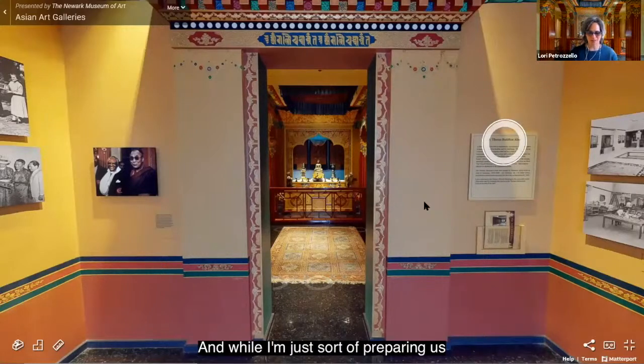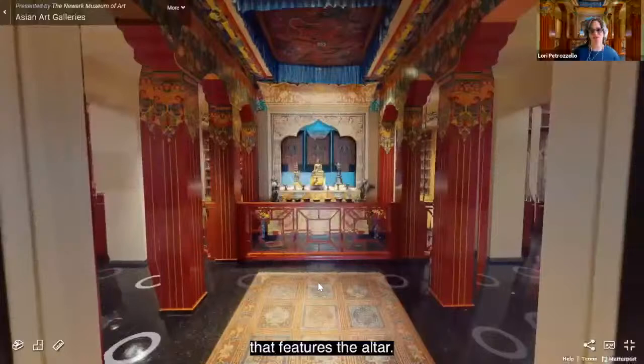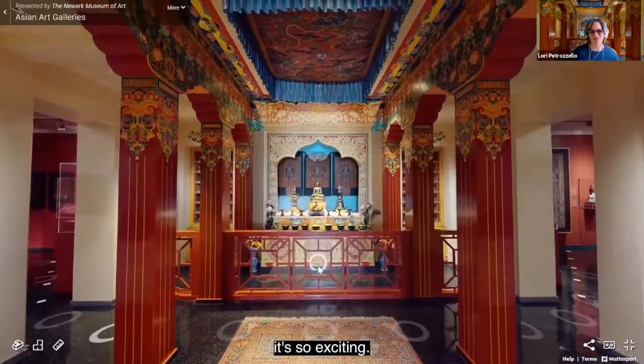And while I'm just sort of preparing us to go into meditation, we're going to show the 360 view of the gallery space that features the altar. So just enjoy this new feature that we have. It's so exciting.